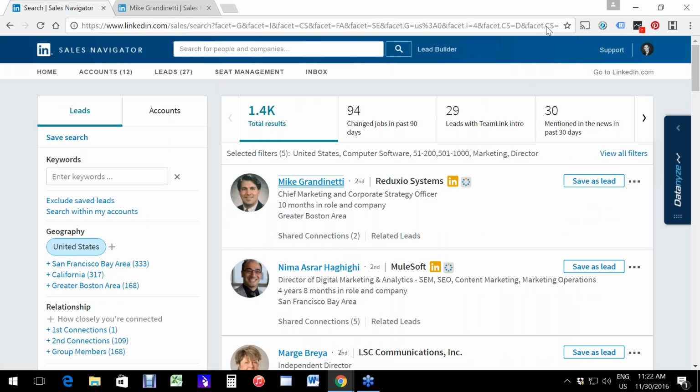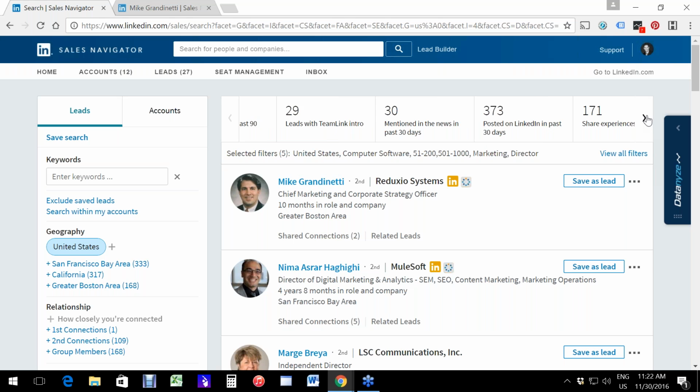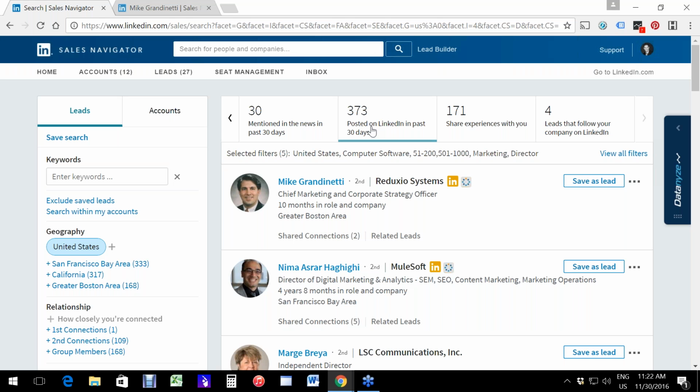By the way, here's some of the more advanced features that they've talked about recently. So 94 of them have changed jobs in the last 90 days. 29 leads with a TeamLink intro. So for example, TeamLink is a function on Sales Navigator that allows you to see who other people in my organization that I work with have contacts into. There's 30 people mentioned in the news. Out of those, 373 of them posted on LinkedIn in the past 30 days. So if you're looking for context, one of the best ways to actually engage with someone you don't know is to comment on something that they've written. Say, hey, look, I love that article that you wrote on X. I had a question about it. What about this? By the way, I'd love to chat with you about what you guys are doing around whatever you want to sell them. I found that to be extremely effective. And then there's 4 leads that follow my company on LinkedIn.